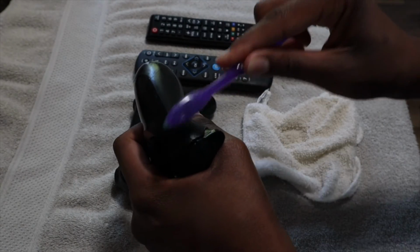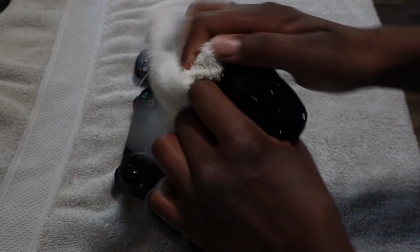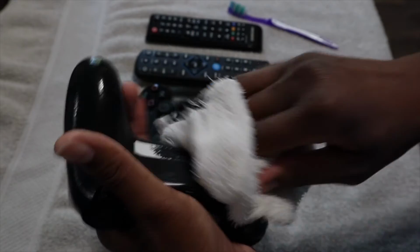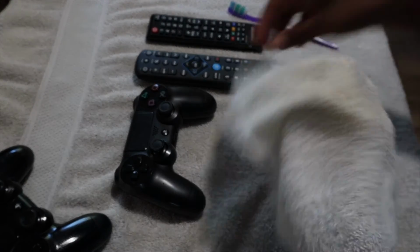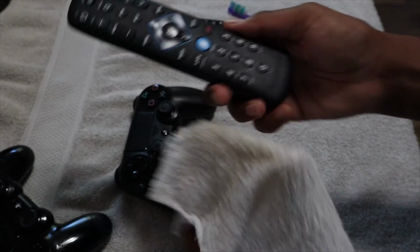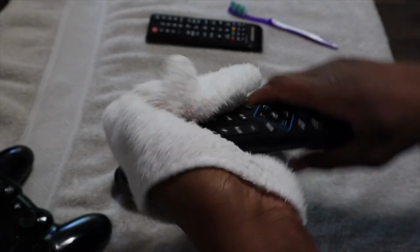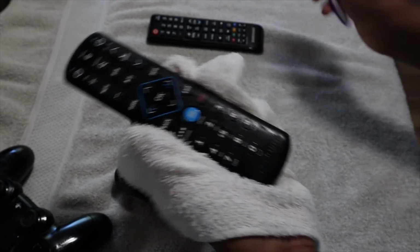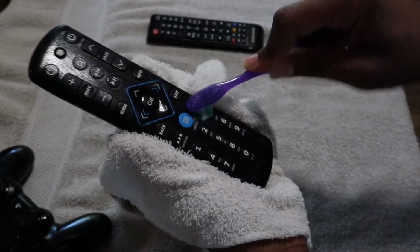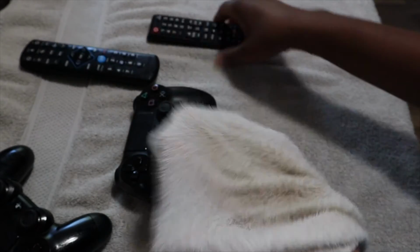And the same method for my remote controller. I do not spray them. I use the rag and I wipe them down really good with the antibacterial spray. And I take the toothbrush and I get in between the buttons, because sometimes my husband or my son may be eating and go touch the remote controller, and now it's like little food in between the buttons. So I take my brush and I clean it really well.